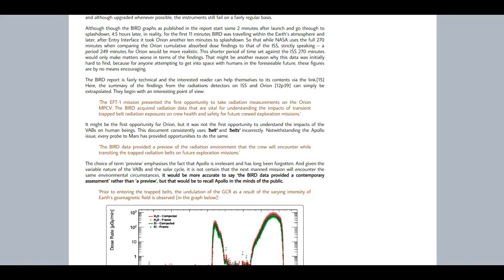Although the Bird graphs were published as a report starts some 2 minutes after the launch and go through to splashdown 4.5 hours later, in reality, for the first 11 minutes, Bird was travelling within Earth's atmosphere, and later, after entry interface, it took Orion another 10 minutes to splashdown.